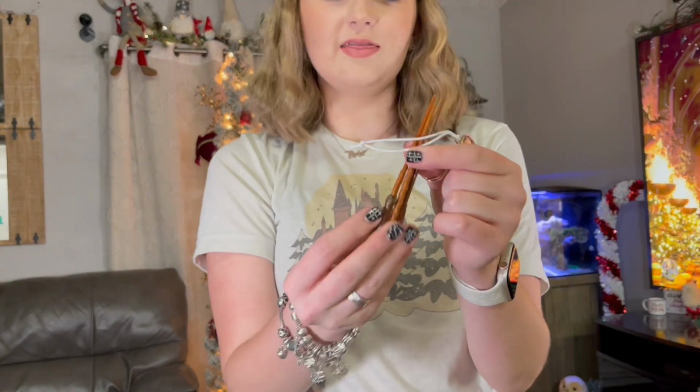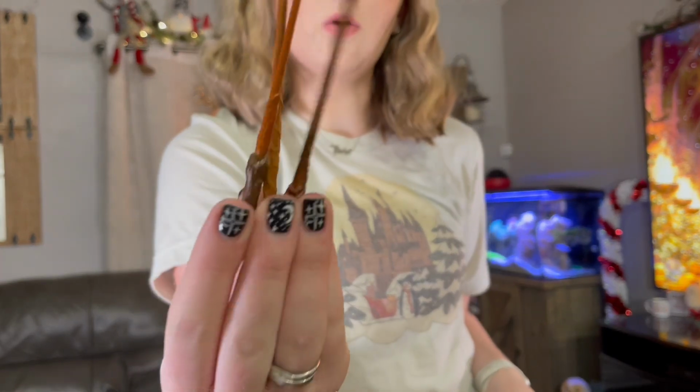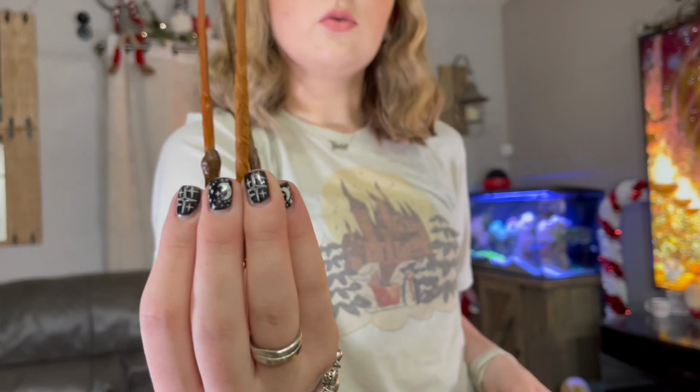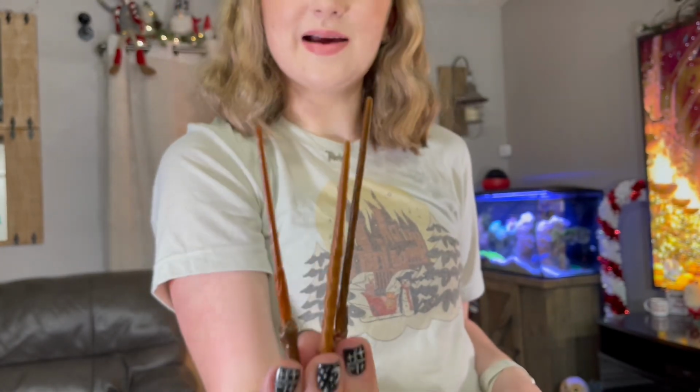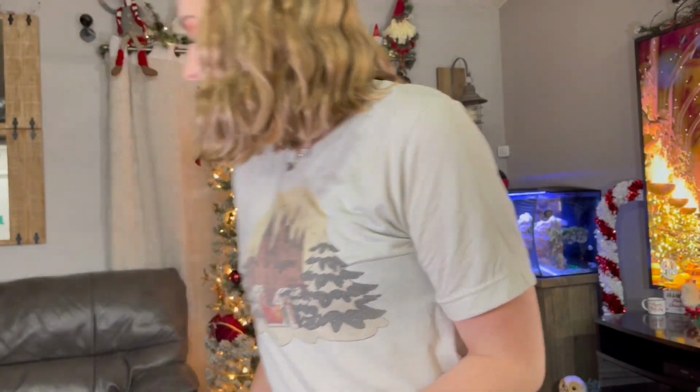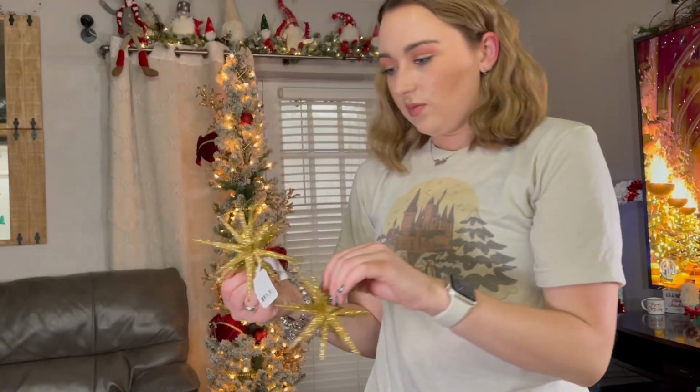Just looking through that bin, I completely forgot that I had these little ornaments. These are Harry, Ron, and Hermione's wands, and then I also have this little Harry on a broomstick. So a couple more to add in throughout, but I think next I'm going to go in with these.